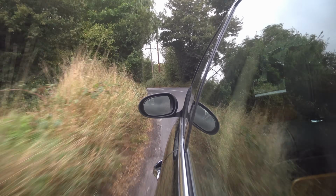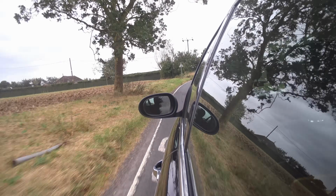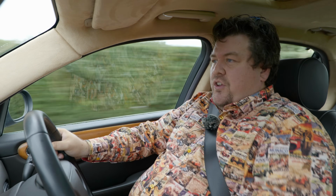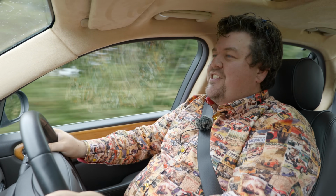Now, I'm sure you've all heard of the XJR, if for no other reason than that's generally the one that people think of when you mention XJ. That is the range-topping 4.2-litre supercharged V8 model. That was the sportiest in the lineup, and as far as most were concerned, the best XJ you could get your hands on.